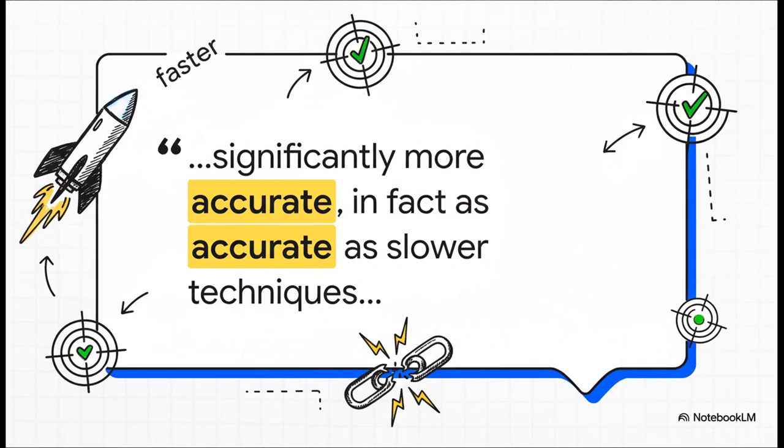But here's the real kicker. It got that incredible speed without sacrificing accuracy. The authors say it right in their paper. SSD is not just faster, it's as accurate as slower techniques like faster RCNN. It didn't just bend the rules of that trade-off, it completely broke them. For the first time, you could actually have both.